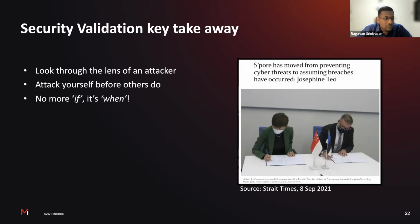You can refer to the picture on the right hand side. Last year, Minister Josephine Teo, in an article published in the Straits Times, said we changed our strategy for cyber response from preventing breaches to assuming breaches. Okay, so these are the key takeaways I want to share with you before I move to the quiz and Q&A.